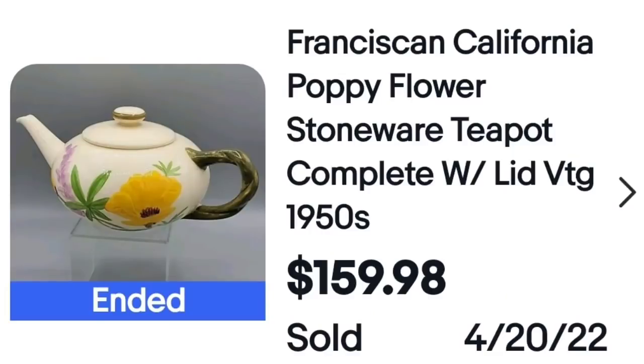Again, your serving pieces and bigger pieces are going to sell for more money. I sold a Franciscan cookie jar for a couple $100. This one up next is very, very pretty. I absolutely love this pattern. This is Franciscan California poppy flower.